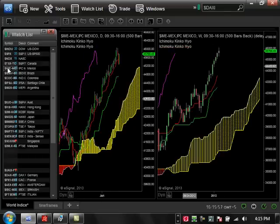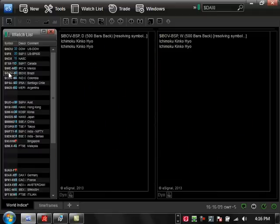Mexico, still very, very strong moving forward. Not much of a pullback, which is good. So this is definitely one to keep an eye on for the future. Mexico's been moving up very strong last year, and this year is continuing to move up.